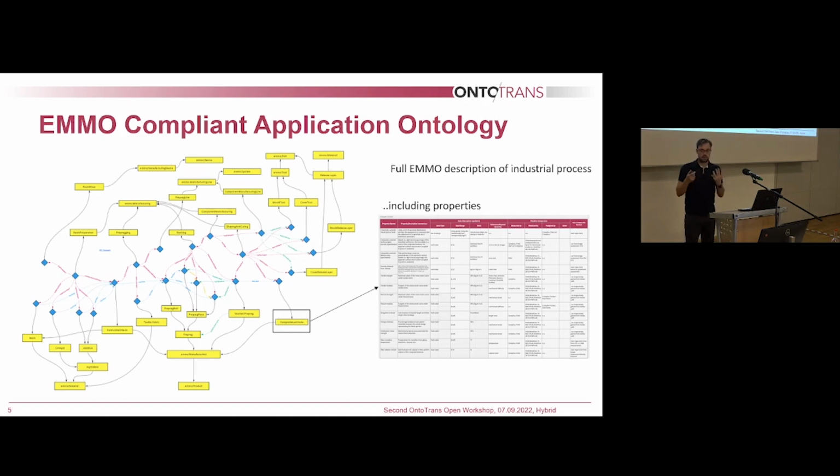For instance, we can have mechanical properties like tensile strength, tensile modulus, interlaminar shear strength, the size of the prepreg, the size of the composite laminate, the manufacturing steps, the curing temperature, the curing profile, and the pressure. Everything was described using an EMMO-compliant application ontology.